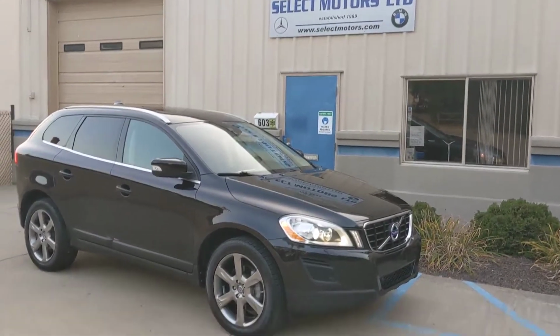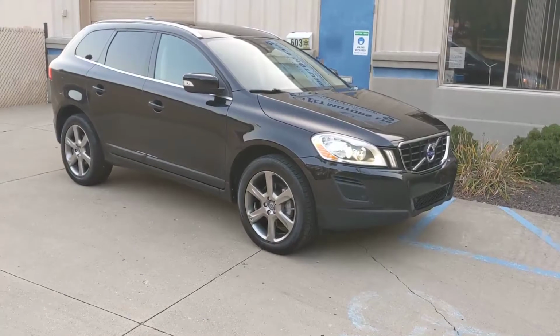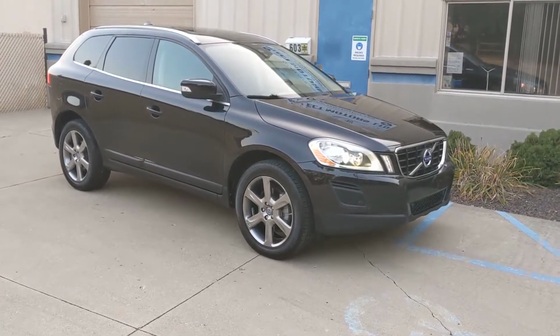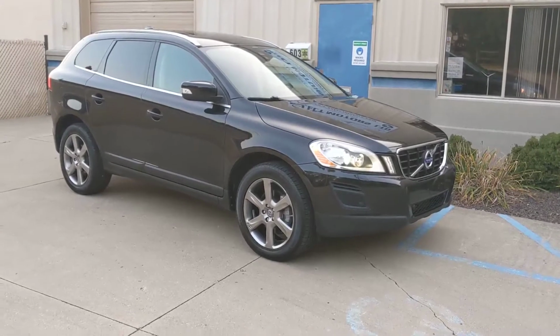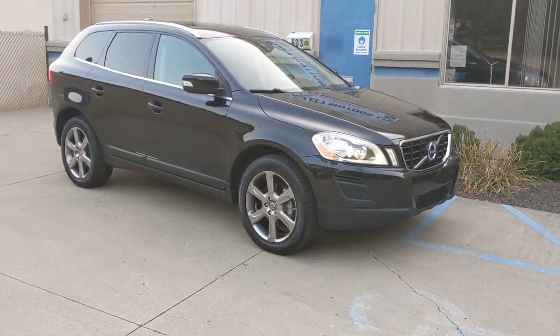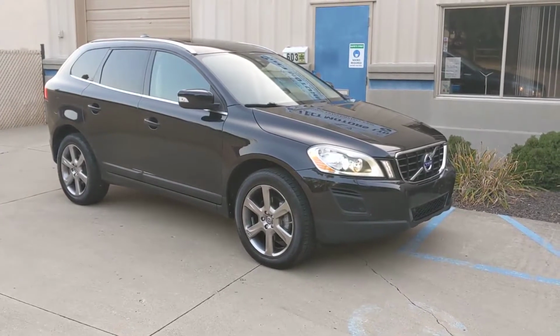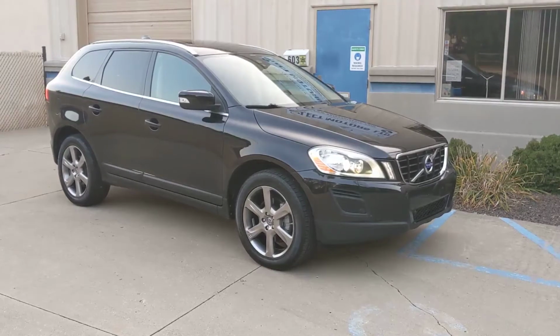Our website is selectmotors.com. This is a 2013 XC60, black with a black leather interior. This XC60 is all-wheel drive, with an inline 6-cylinder engine.